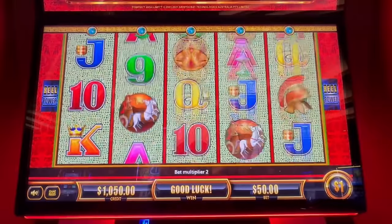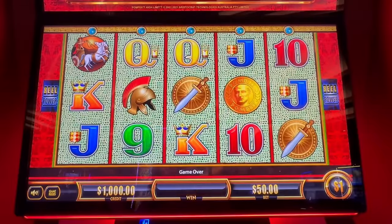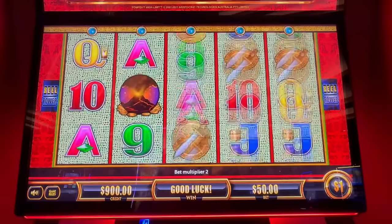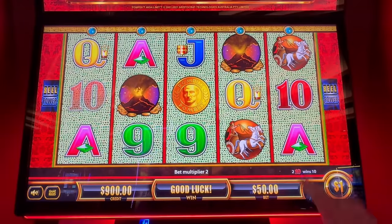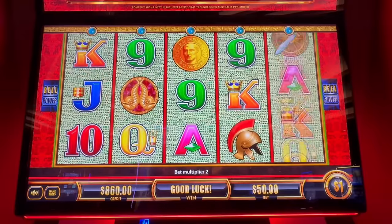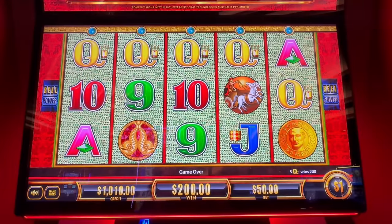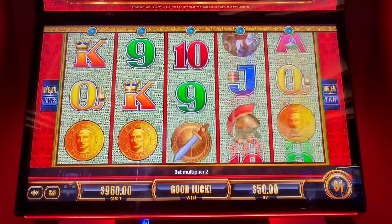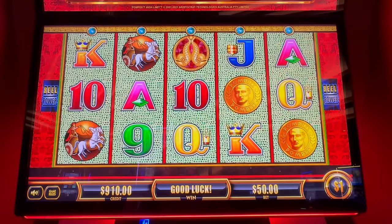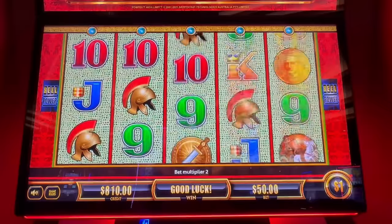So that's gonna make you one. Here we go. Oh man, two wilds out there. $200, got the queens. Do it! Shoot! Come on, helmets.